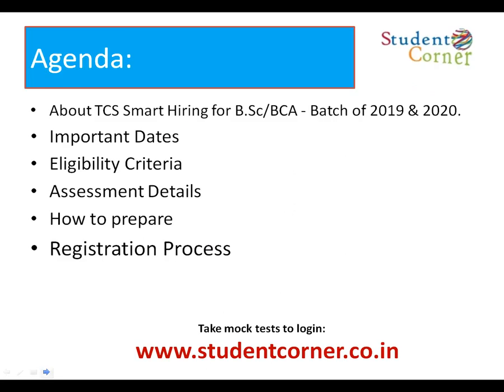So today's agenda about TCS Smart Hiring for B.Sc and BCA batch of 2019 and 20: important dates, eligibility criteria, assessment details, how to prepare, and registration process.